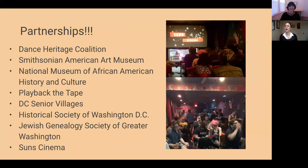And part of, especially with partnerships, outreach is really important, and the events part. So this is just a list of our partnerships that we had, and some of these actually brought money in too. One partner was so impressed by the Memory Lab that they donated money to it. So yeah, that's an exciting thing.